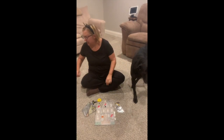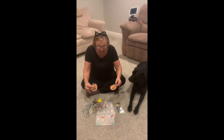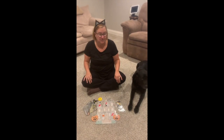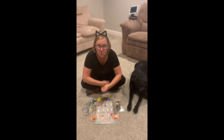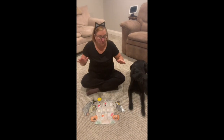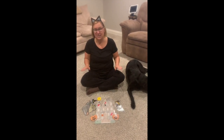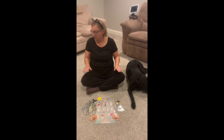At the haunted house there are some little orange pumpkins. The pumpkins, they roll around like this. Roll, roll. We're on our way. On our way to the haunted house.